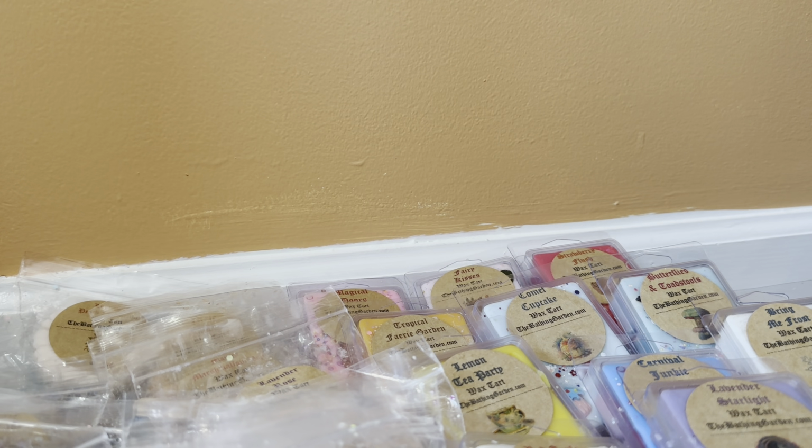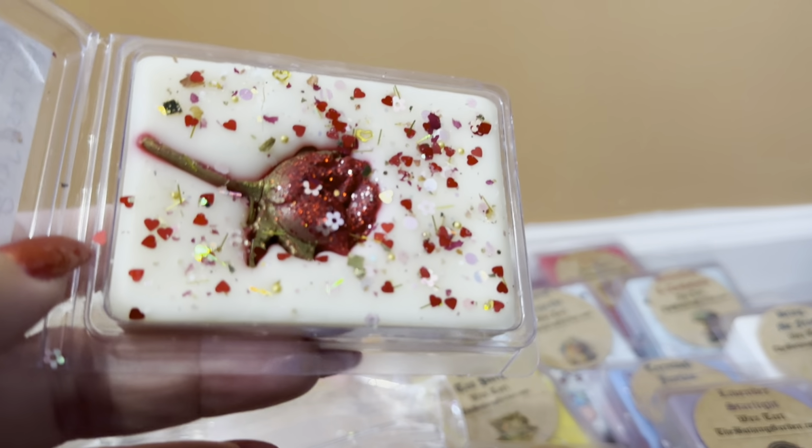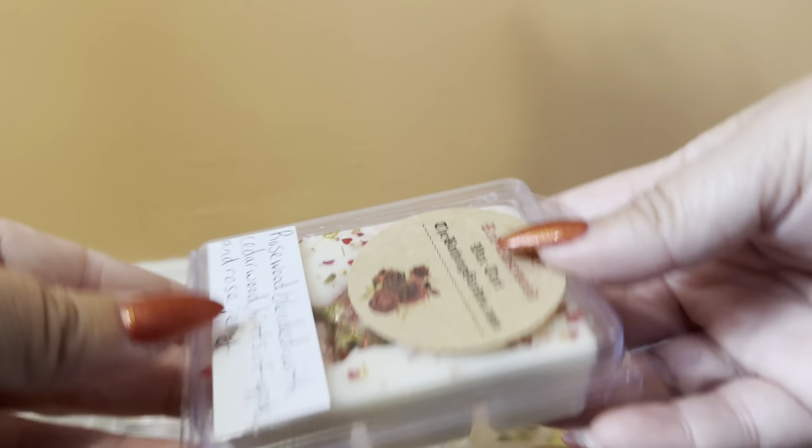This is a sweet rose. Not like her Rose Glaze scent, which is her dupe for Lush's Rose Jam, but it still is sweet, and this one is a little bit more powdery. But look at this, how gorgeous is that? Oh my goodness. Because see, when I had it like this, I could only see that part, and I was like, what is that? Oh, so pretty.